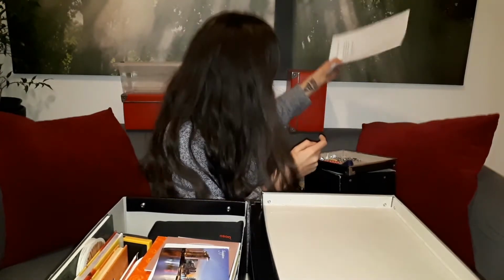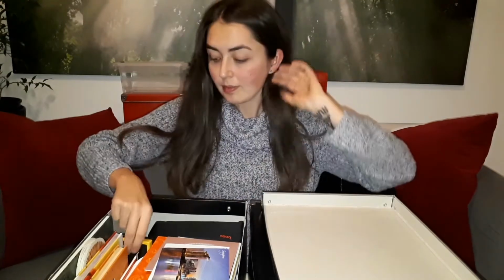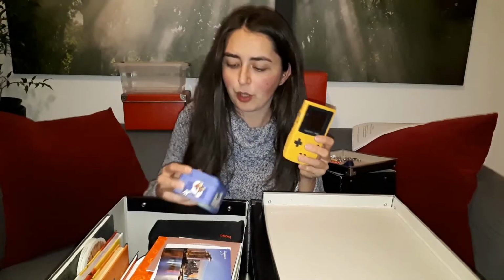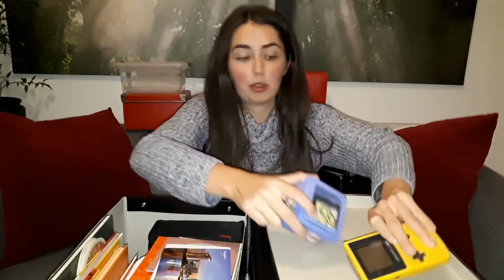So we put, like, there's a use up pile. Now I'm opening up a use up pile. I've got a Game Boy. And I have got games. I'm not gonna get rid of these because I actually play those.